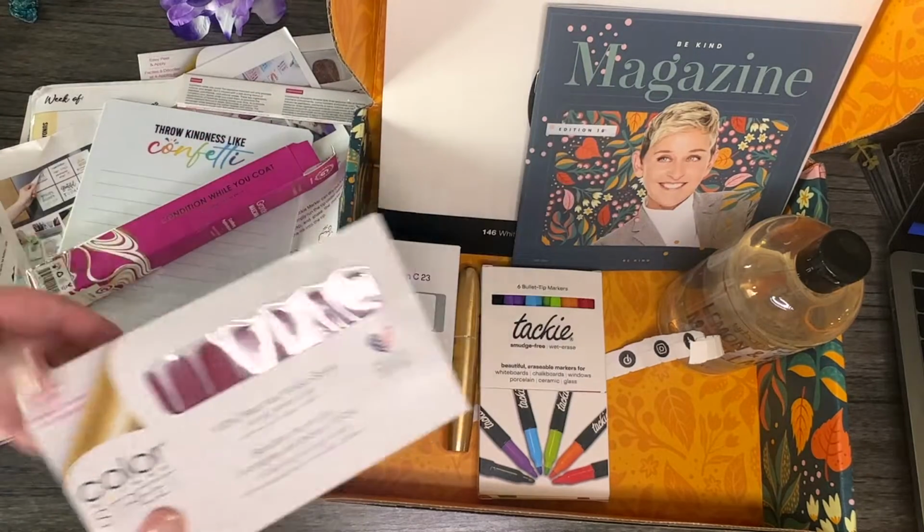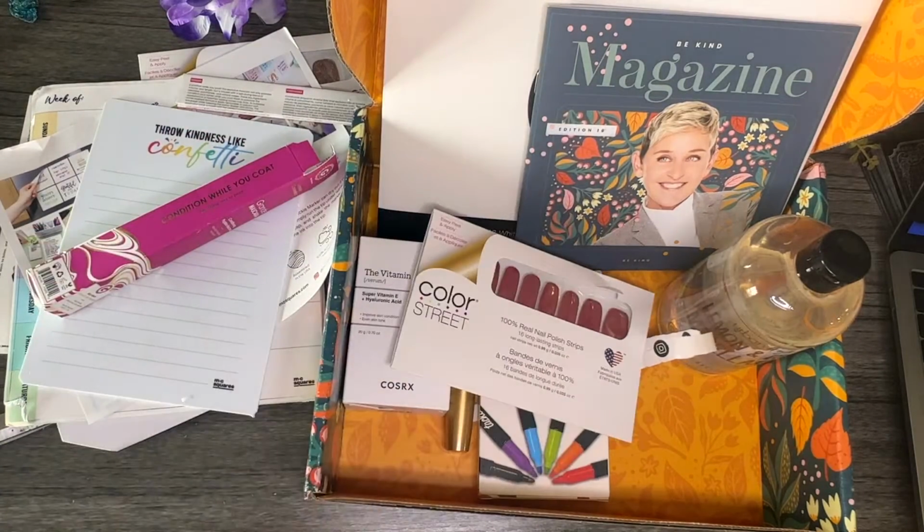I love that we got these two as opposed to regular nail polish. I'm going to totally use them. Get multiple colors. Yeah, I honestly like every single item.